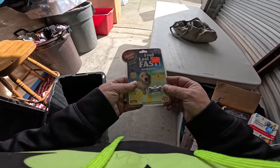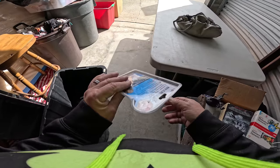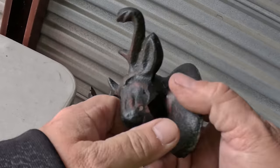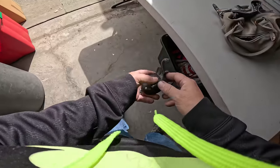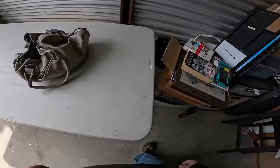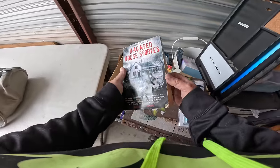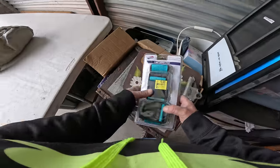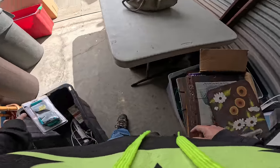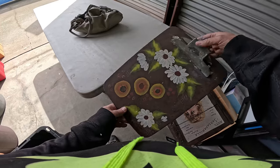Find lost pets fast. Smart tag pet ID. That's kind of neat. Made in China, but it's a little cast iron moose, of all things. Probably to hang your jacket or something on. I'm gonna put that aside. That's actually kind of neat. Haunted house stories. And Adobe Photoshop Elements. Two-way luggage strap, $3.